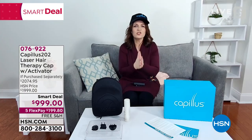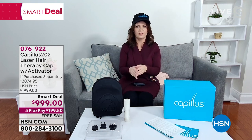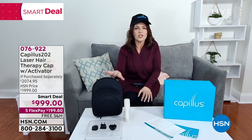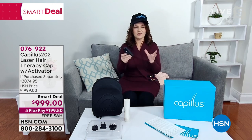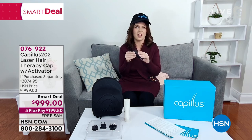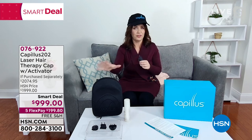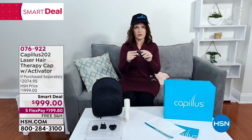We make sure it comes with this great carrying case so that if you are going on a trip, maybe traveling for business, you can keep it discreet. No one needs to know. Now, it's a lithium-ion battery. So when TSA asks if you have any lithium-ion batteries, you're going to say yes, and you'll carry this on. I suggest you carry the whole thing on because, of course, it's precious. But if you do put the cap in your luggage, just carry your battery on.